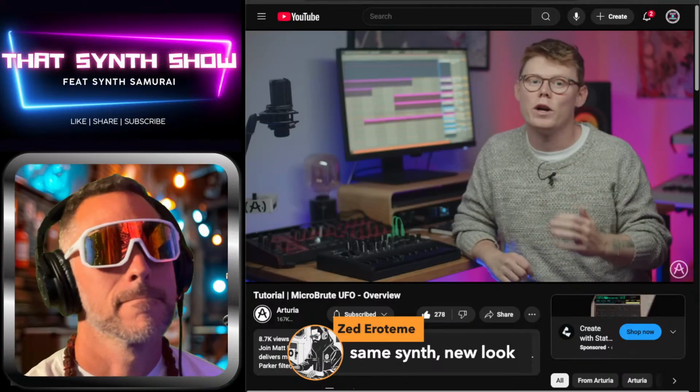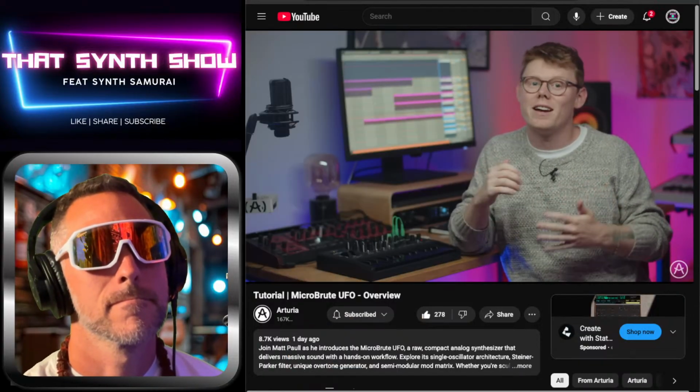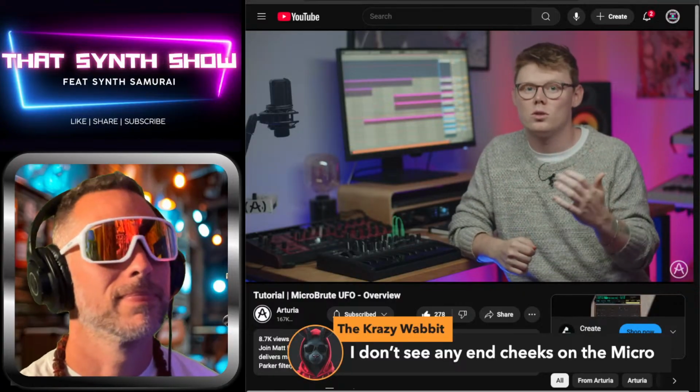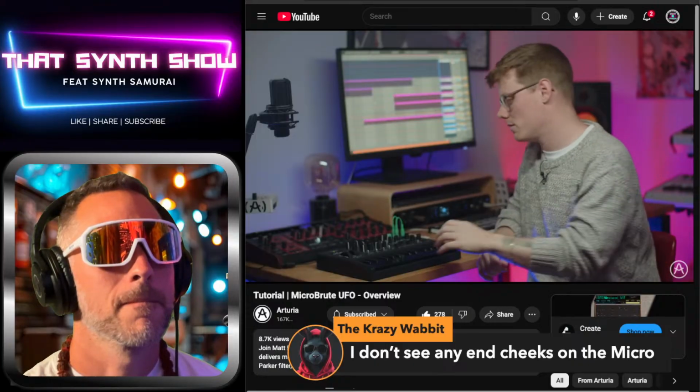These aren't just static waveforms either. Each one has a dedicated shaping control. Ultra Saw adds detuned copies to the saw wave for a super thick sound.